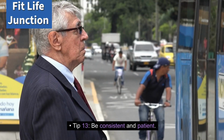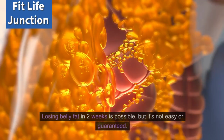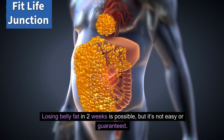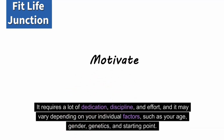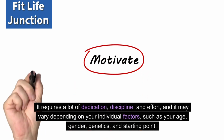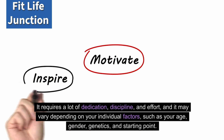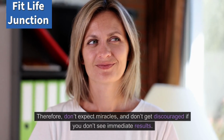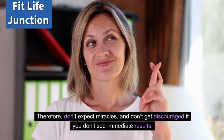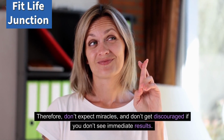Tip 13. Be consistent and patient. Losing belly fat in 2 weeks is possible, but it's not easy or guaranteed. It requires a lot of dedication, discipline, and effort, and it may vary depending on your individual factors, such as your age, gender, genetics, and starting point. Therefore, don't expect miracles, and don't get discouraged if you don't see immediate results.